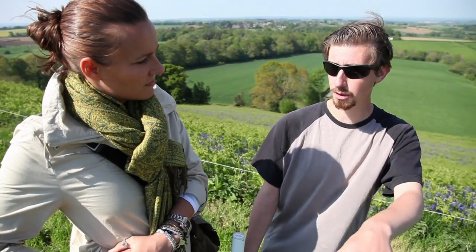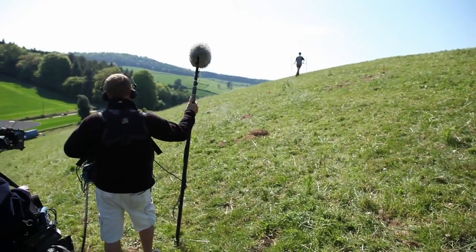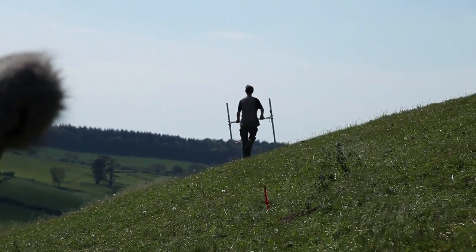Okay, Graeme, we're on some pretty tricky terrain here. How hard do these slopes make it to do your job? It makes it really difficult at times. I mean, the slope I've just walked across there is really quite steep, probably right on the edge of what we can do. Any steeper than that and we'd probably say no.